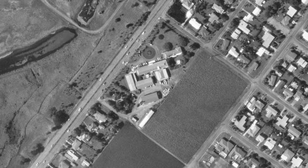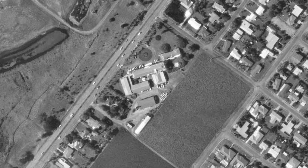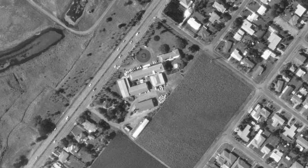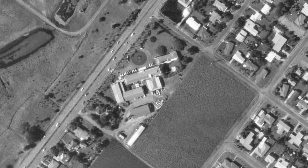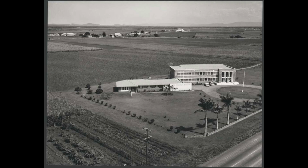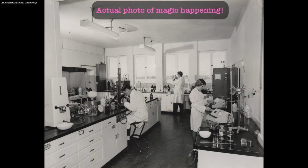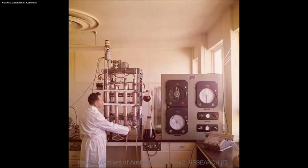When it was completed, the complex contained this main building, which had offices, storage rooms, a boardroom, and it also had a workshop out the back. It had a residence for the director, as I mentioned. It had a residence for the caretaker. It had massive paddocks behind it where they actually grew sugarcane that they used in their research. But the most important spaces in this building were the laboratories. This is where the magic happened. This is where they undertook all the research into growing sugarcane and producing sugar.